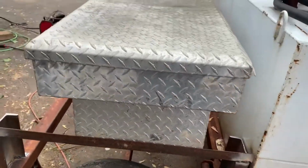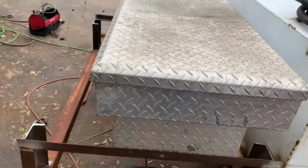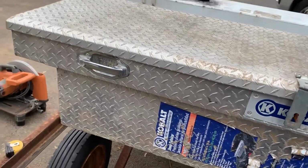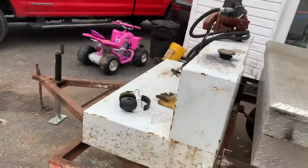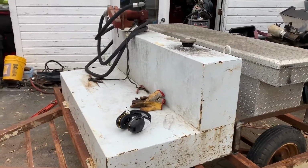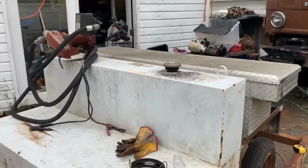It does need new tires. These old ones are really sketchy. But at any rate, this will give me a place to put my battery for the electric fuel pump on the transfer tank. And I think this will hold my little 5-gallon cans too with the lid closed, which would be nice. Because then when I go to fill the transfer tank, this is a 100-gallon transfer tank, when I go fill this up with diesel, I could put my small cans in the back and go ahead and get 93 and 87 for my saws and my lawnmower and my other stuff.